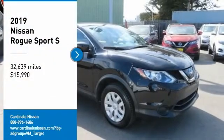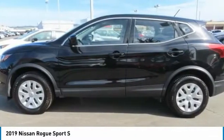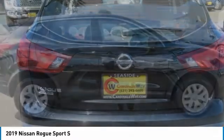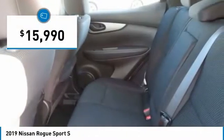Take a ride in the 2019 Rogue Sport. The Nissan Rogue Sport is a subcompact SUV that provides all the functionality. A smooth ride, lots of cargo room, and a roomy back seat is a recipe for a pleasant traveling experience and is priced below $20,000.